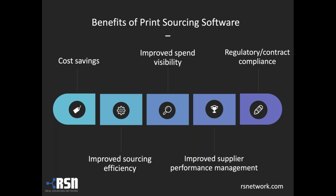It also gives you the ability to manage both the suppliers and their performance through the software, with an ability to understand what's going on with them that typically doesn't exist without the software. And last but not least is the ability to have the software manage contract and regulatory compliance that the clients have, to use to keep everything in order on that basis. And the software, through the controls that are built into the software, helps to make that happen.